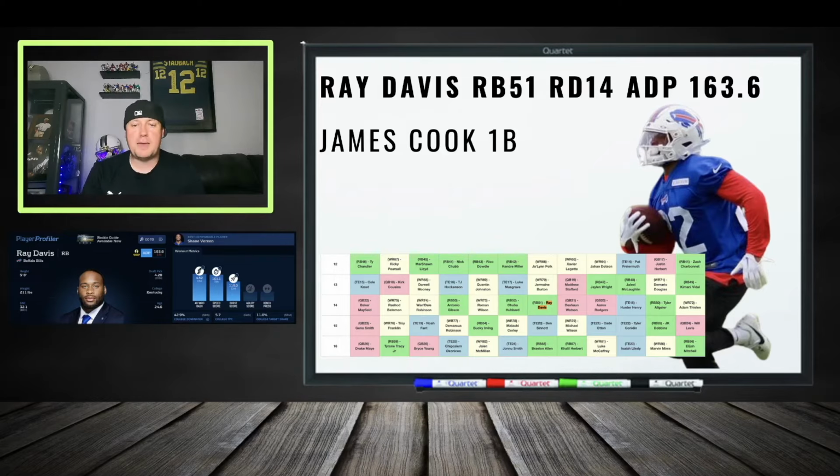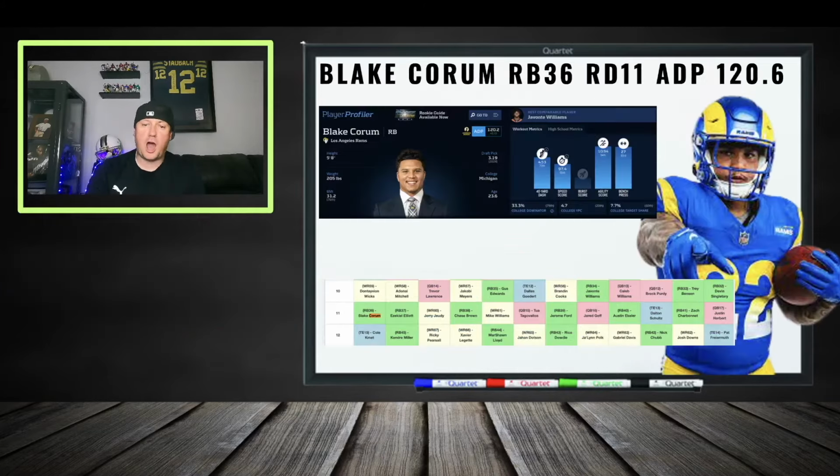He's going to be the 1B back to James Cook. That's pretty much what he's going to be. 1B and 1A. They're both going to get touches intermittently. Ray Davis may need a rookie ramp up. It might be middle of the season, but he's a good lottery ticket.